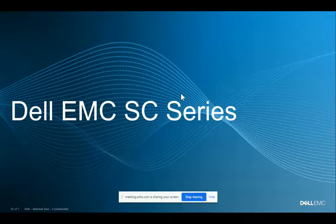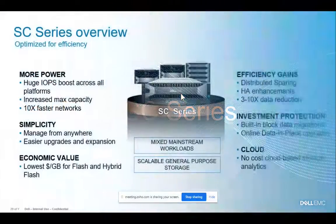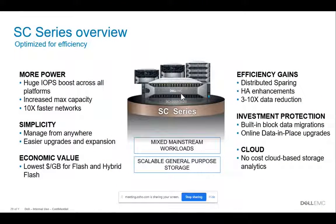So with the AC series, you realize the Unity XT is our unified storage solution, meaning it supports block, file, and vault. While our AC series is our pure block storage solution. Some of the advantages you get from the series are more power, huge IOPS across all platforms. So it can achieve a higher amount of IOPS when it comes to the AC series.